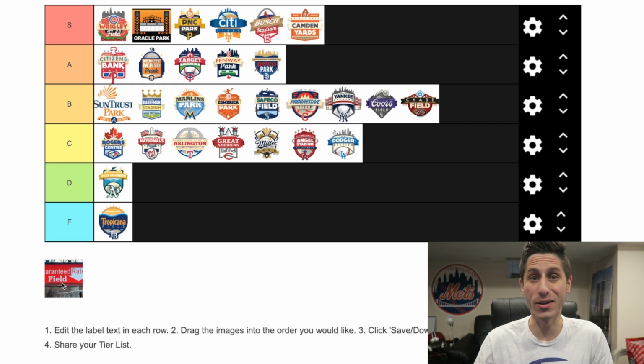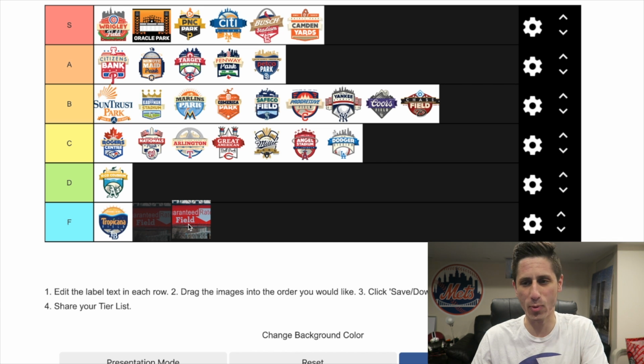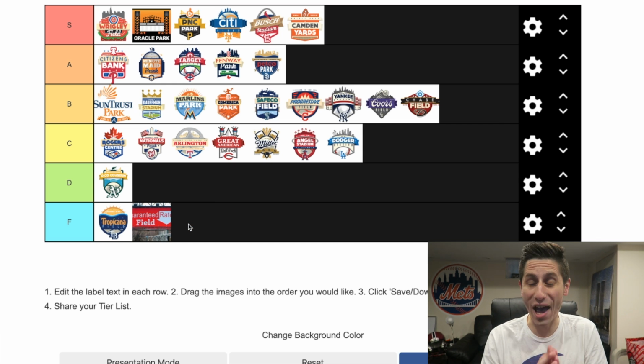So, C tier. And then Guaranteed Rate Field. I went to a couple games last year when the Angels were playing the White Sox, when I met Jabari Blash, did the interview and everything, went on the field. That was an amazing experience, but Guaranteed Rate itself, the field, is pretty terrible. F tier. Out of all the stadiums I've ever visited, this has to be the worst one.